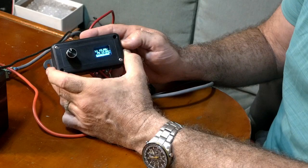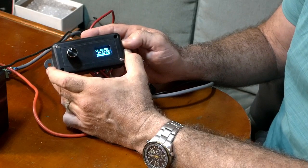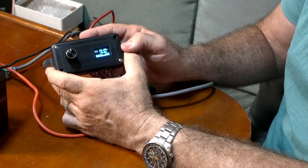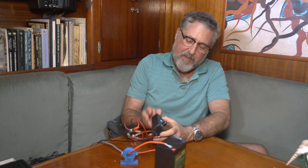We should see that come down. And when that comes down a little bit, they'll lock together. Okay. Well, we see the voltage coming down. Now they've come together. Would you turn it back on again, please?